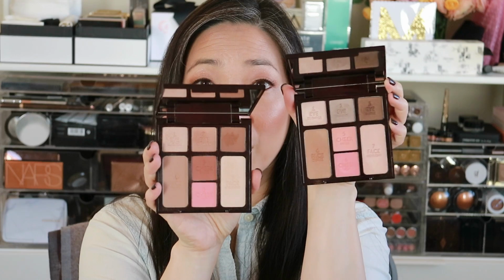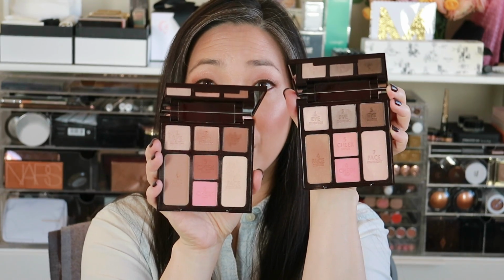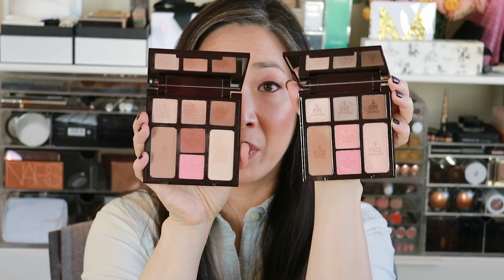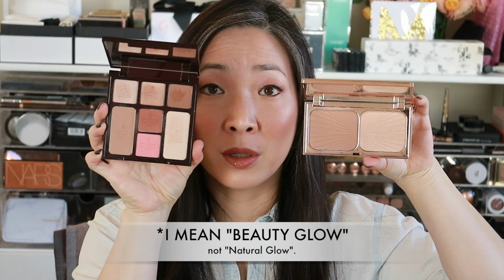I feel like there's a broader range with these eyeshadows here, but I like the face products in this one better. There's just a little bit more pigment in them. The Film Star Bronze and Glow is very similar to the highlight and bronze product in the Natural Beauty, and I will swatch all of these for you.